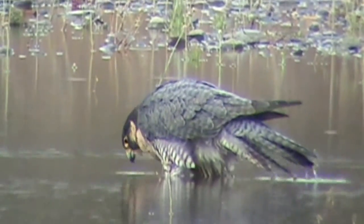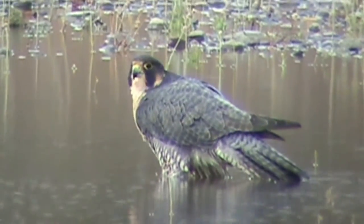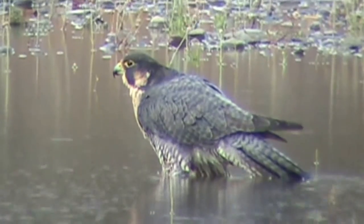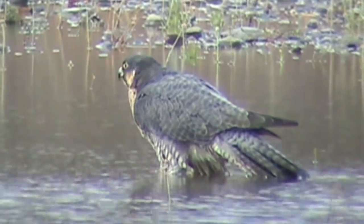They like to stay cleaned up because they're a raptor. They eat meat, and blood is a contaminant, so they need to stay fastidious and clean. So it helps keep down on the diseases.